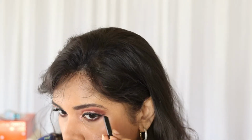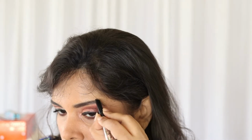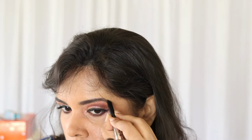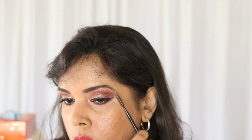Now if you look here, there's a couple of places where there's a gap between the hairs. So filling that becomes easier with this sort of pencil. You can also use that powder tip for precision work, but I'll demo the powder in a bit. Right, now this one I feel looks natural.